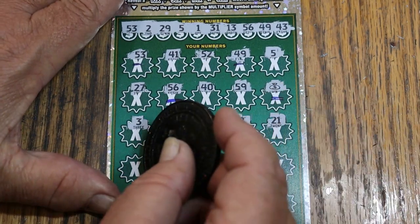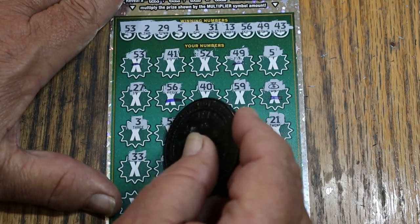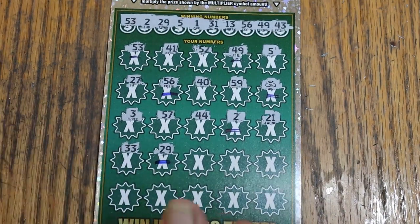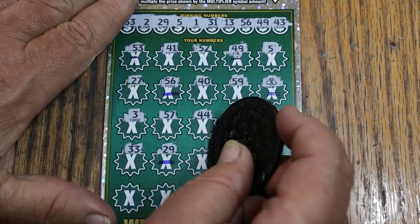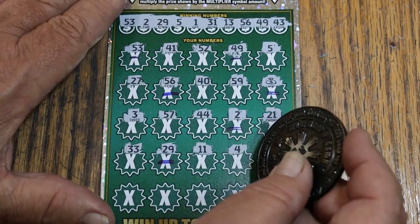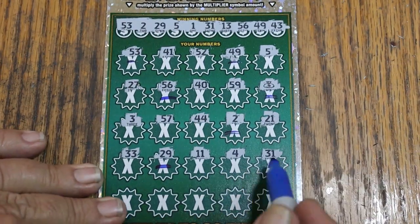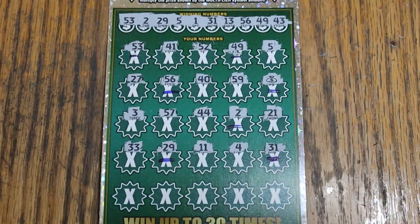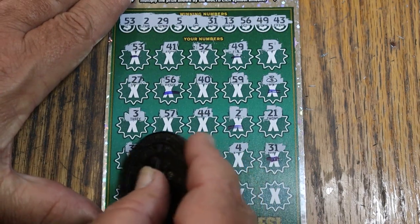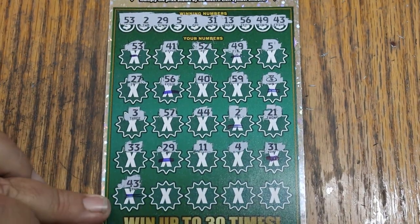21. 33. Nope. 29. Okay, right now, the more the merrier. Ideally, 10 matches would be perfect, because that means I'm probably going to get something better than a 50 or 75. 11. 4. 31. All right. That's good, too. I was thinking if this last ticket loses, that's going to be miserable. But nope. 43, another one. Excellent. I think we are heading towards 10.